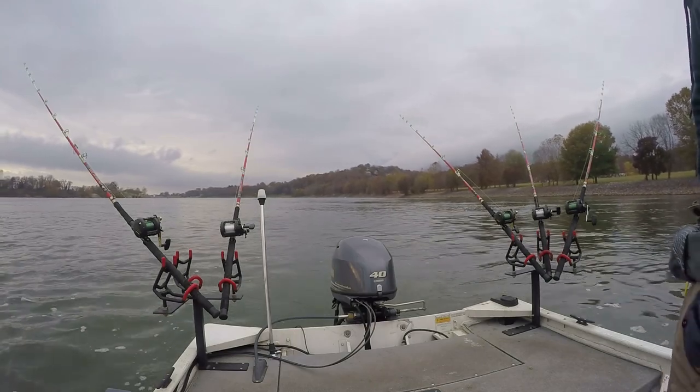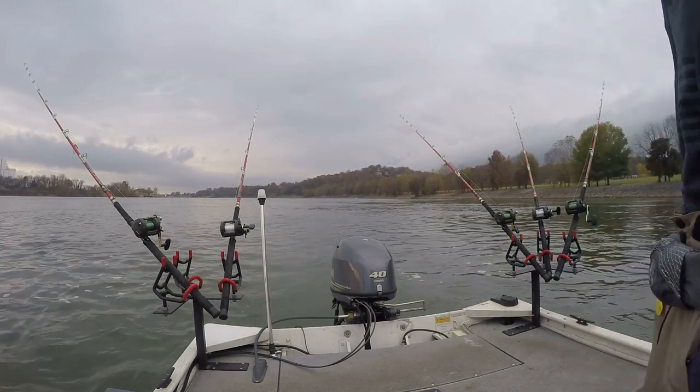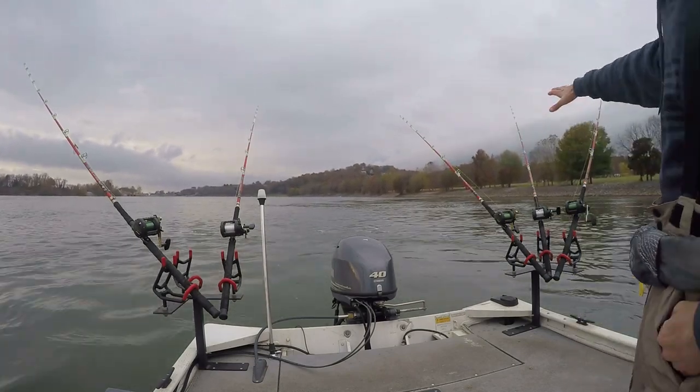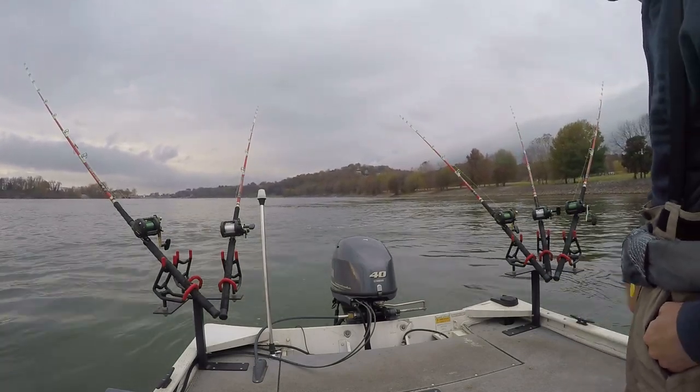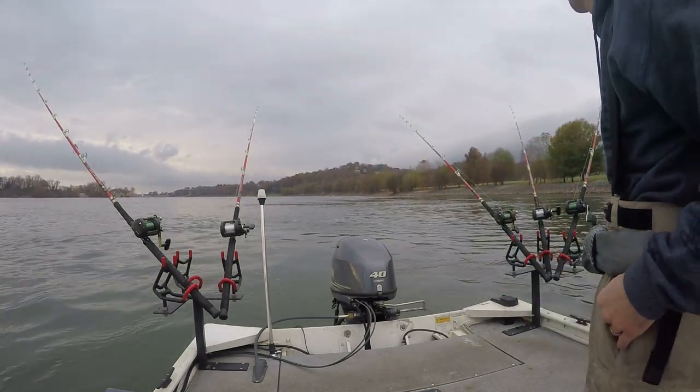Welcome to today's episode. I'm on the Tennessee River, Nickajack Lake. I have cut bluegill on each of these rods. I have four rods out. This far left one isn't out.